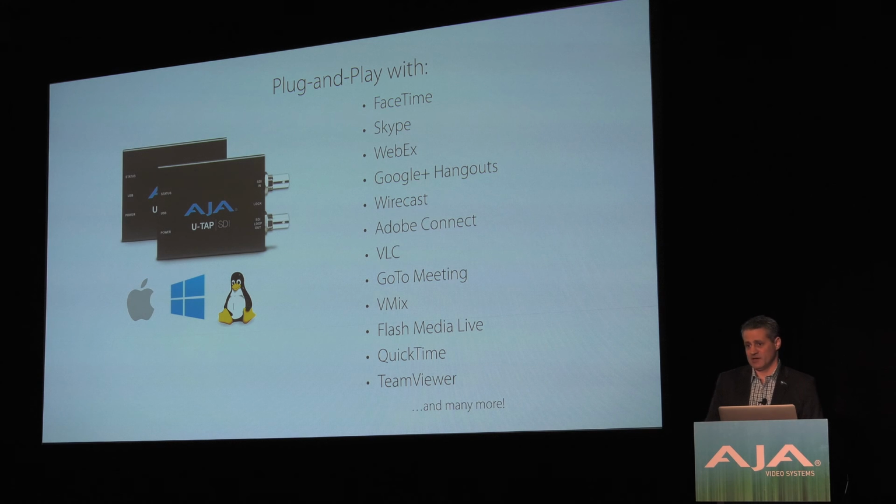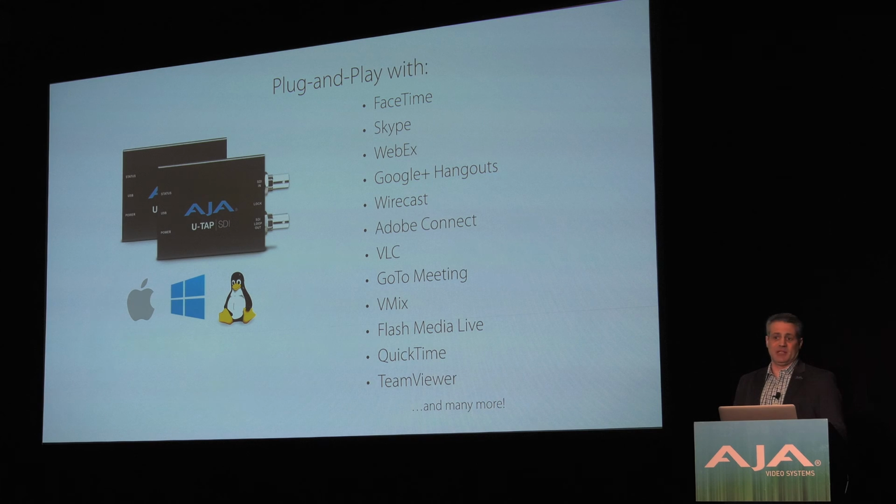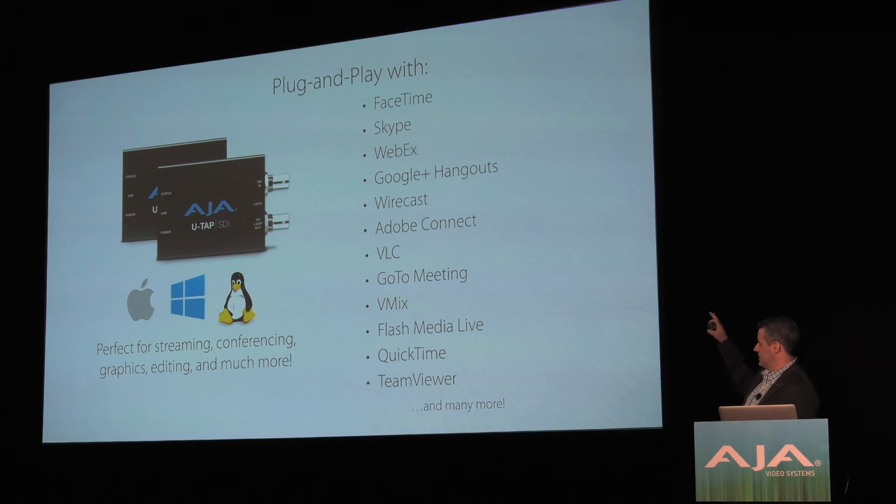Skype is being used for broadcast these days. And so anything that has this webcam hooks into the OS will just plug and play work with the UTAPs. Streaming, conferencing, graphics, even editorial, tons of applications out there.